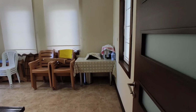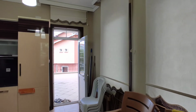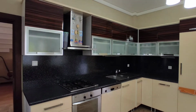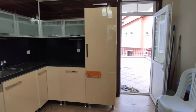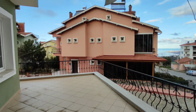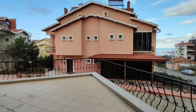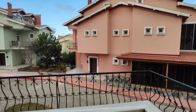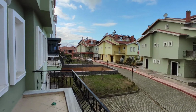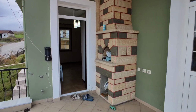Here is the kitchen. The kitchen is quite large. There's a balcony together with the kitchen. Kitchen cupboard. There is a small balcony with the kitchen and the salon. Area is very nice. The balcony is looking in front of the building. There is a barbecue at the balcony.